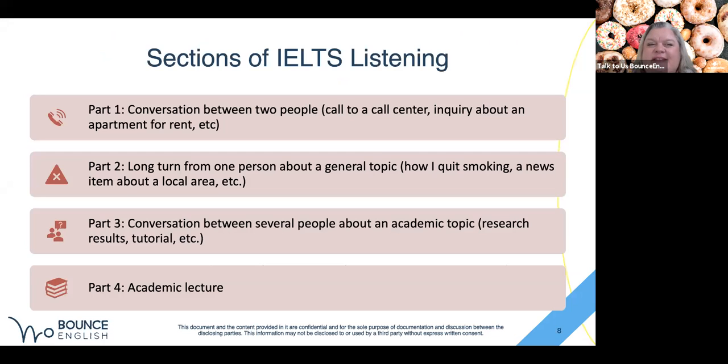Okay, so now let's get into it. Let's talk about the sections of IELTS listening. So part 1 is always a conversation between two people. So this could be someone calling a call center to talk about a credit card bill, or somebody talking to someone else about an apartment they want to rent, or making arrangements with someone to help them do something, or planning a party. These are all really typical part 1 topics, but notice that they're general topics. They're general for general purposes. But that's always part 1. Part 1, always a conversation between two people about a general topic.